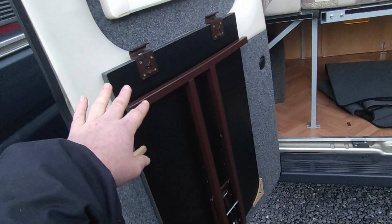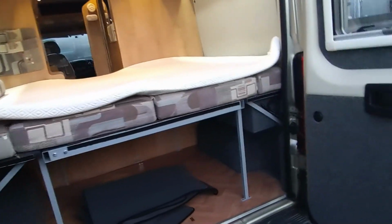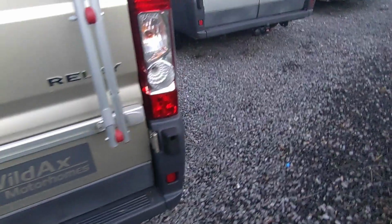So there's a front table which lives there if you want to take it down. Something else which sets this apart from European vans, you've got a removable table, which you don't get with the European ones. Excellent condition. As you can see, graphics are fresh, everything is fresh, bodywork is excellent.